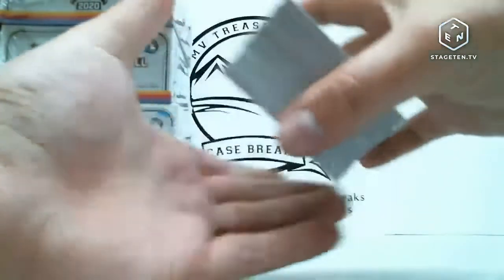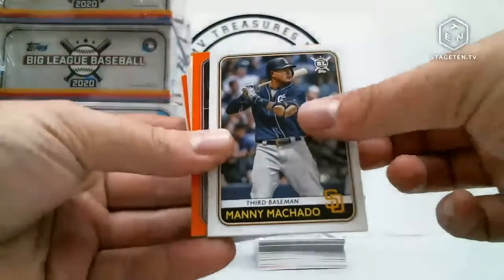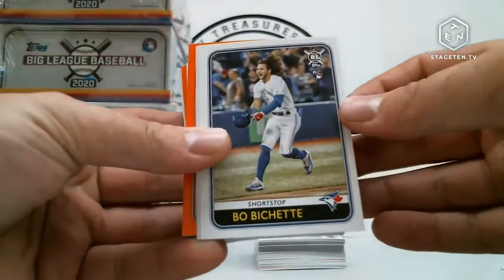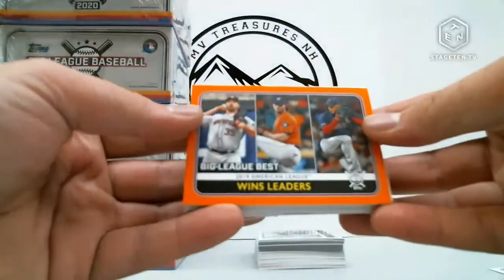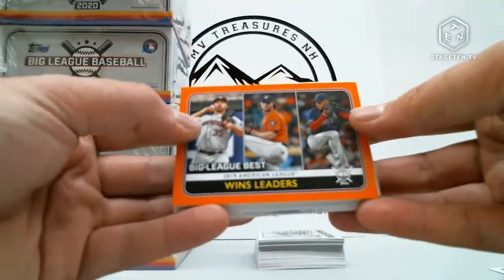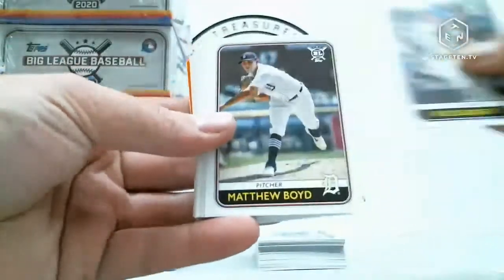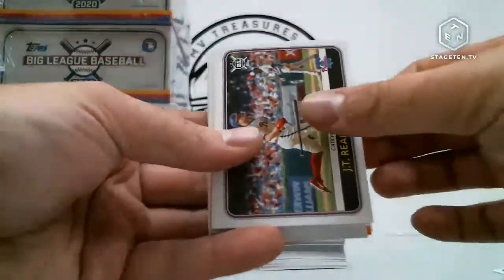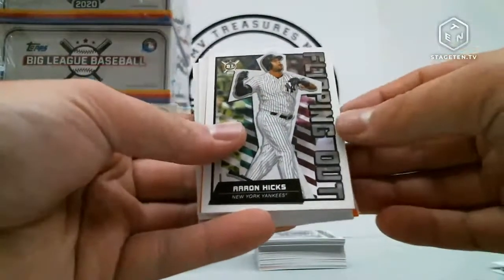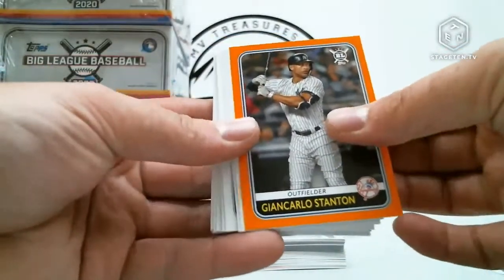All right. Here's a Bo Bichette for the Blue Jays. And here is a wins leader for the AL going to the Astros, Justin Verlander, orange. Defensive wizard, Scott Kingery for the Phillies. There's a flipping out Aaron Hicks for the Yankees. In orange, Giancarlo Stanton going to the Yankees.